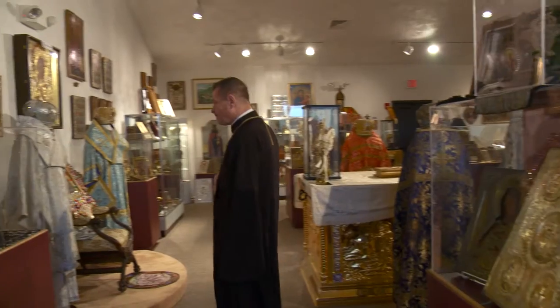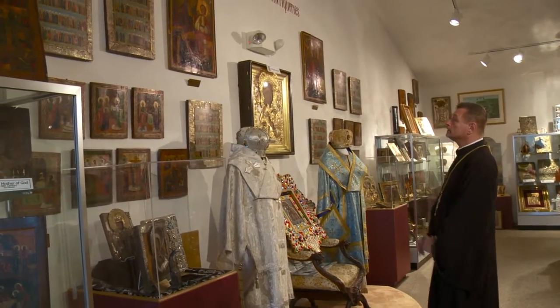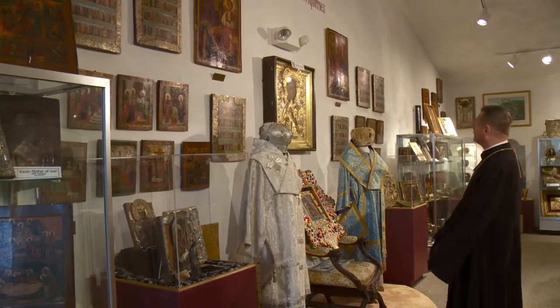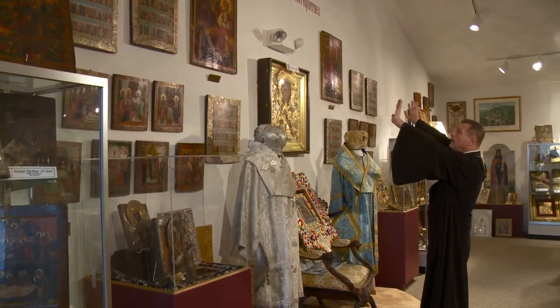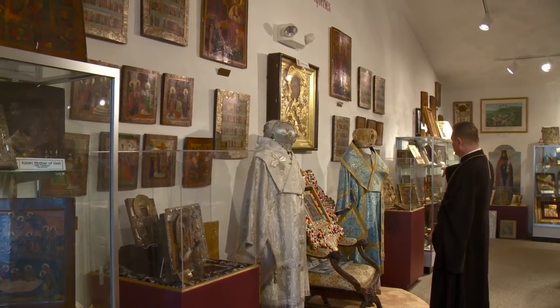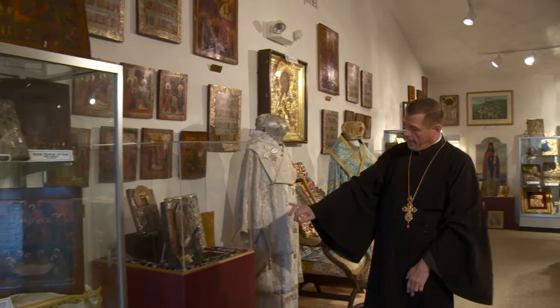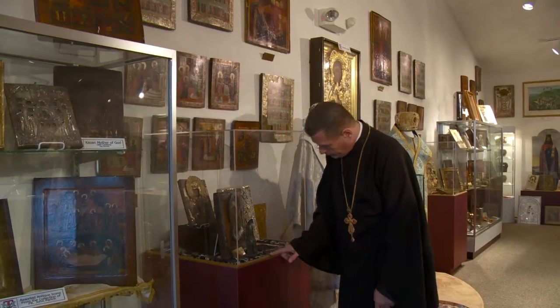Here we have a wall, a profusion of Theotokos icons, feast day icons, and vestments of some of our hierarchs throughout the past. We also have two very unusual Arab or Syrian icons written in Arabic, as well as items on this side of hagiographies of various saints, and again, hand embroidered and seed pearl icons of the Mother of God. This also is very unusual.